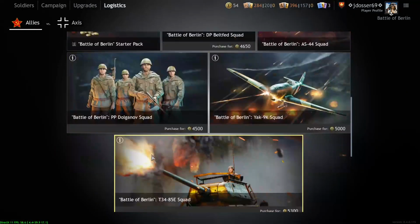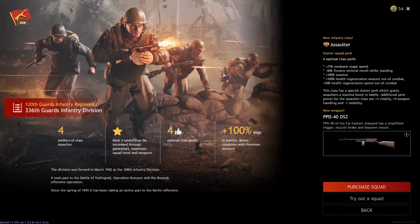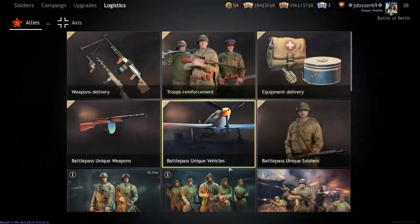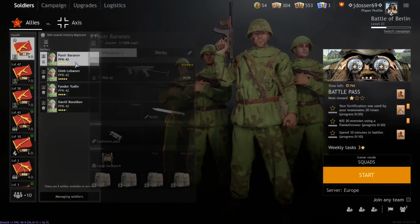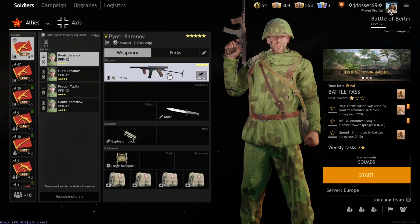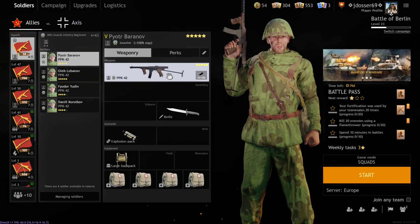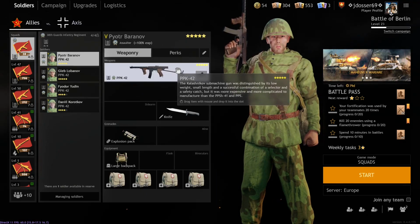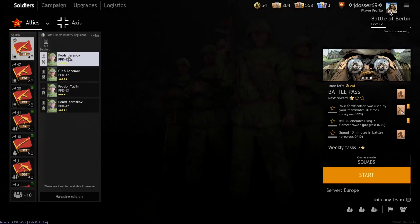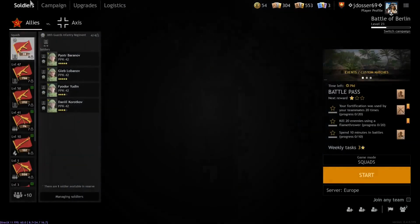Obviously, it was a very early premium squad, so it follows the mold of premium squads like the PPD 40 with the bayonet, and the older assaulter squads. It comes with only 4 soldiers, which is the only real downside of the squad, because the weapon's actually really good. The PPK is a very good SMG, and honestly, I think the problem with the squad is the size. If you could add an engineer to the squad, it would be perfect. But obviously, you can't customize these squads at all.